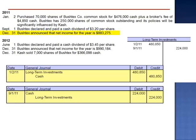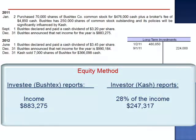On December 31st, Bush-Tex announced that net income for the year is $883,275. Net income means that there's been an inflow of assets into Bush-Tex. Bush-Tex's asset base grew by $883,275, and Cash, as 28% owner, is going to claim 28% of that income.